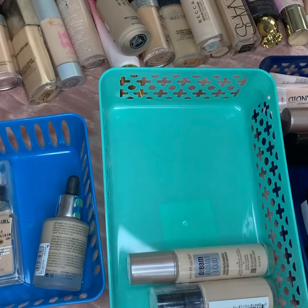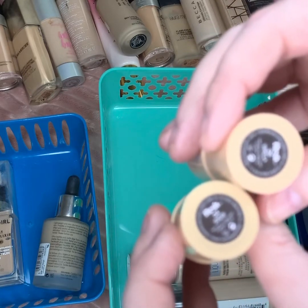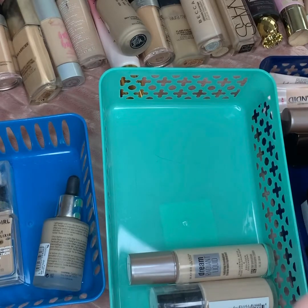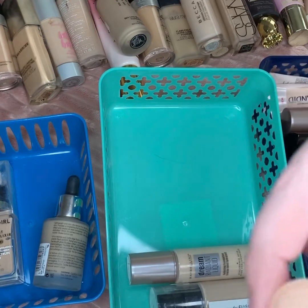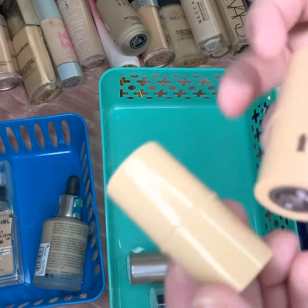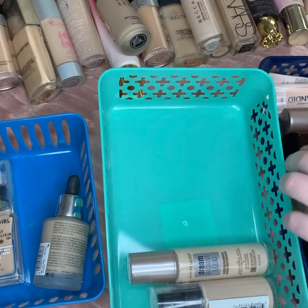Here I have 2 Flesh Stick Foundations. They are in 06 and 04. This is 04. This is 06. This is not my favorite, but I did pay about $3 for these when they were on clearance at Ulta, so I am going to keep them. Actually, I think they're $3 for both.